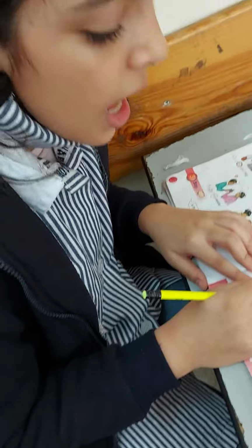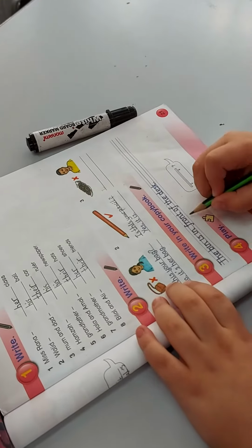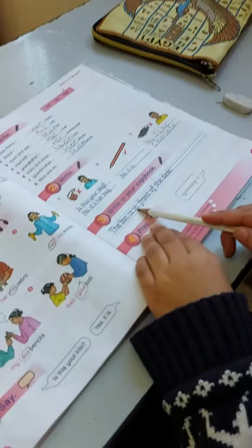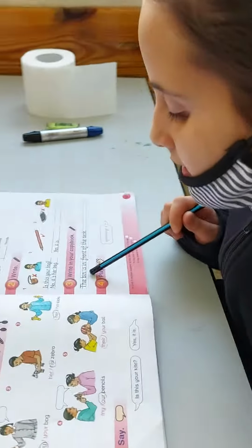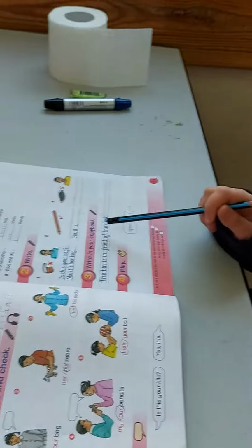The pen is in front of the desk. Good. Read again. The pen is in front of the desk. Yes, read. The pen is in front of the desk. The pen is in front of the desk. Of the desk. Yes, read. The pen.